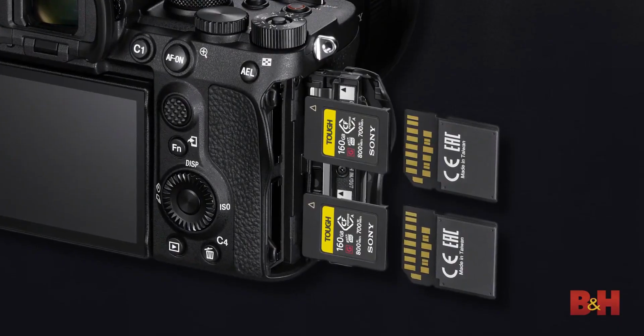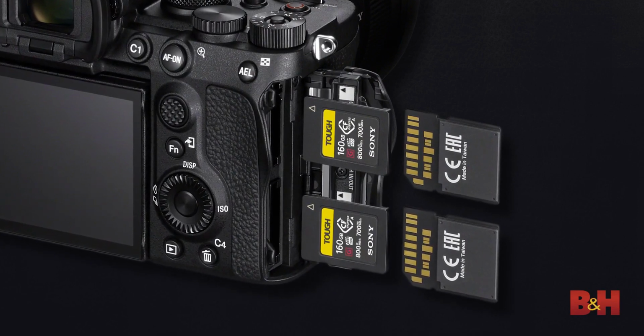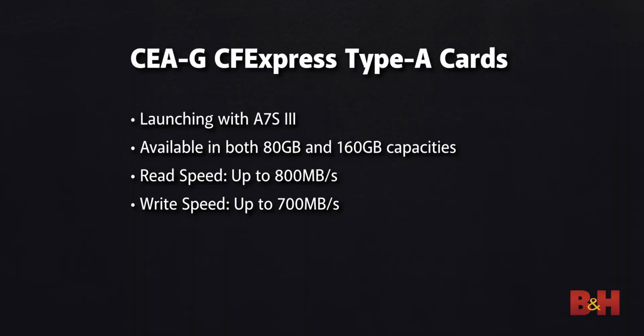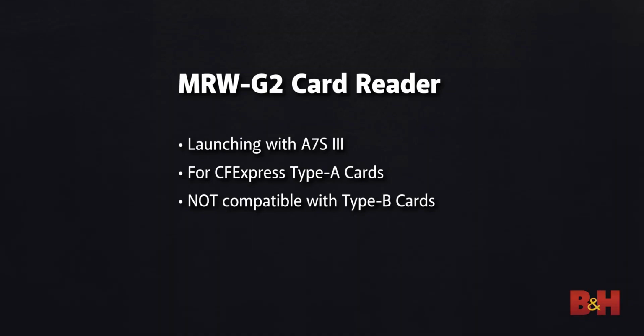Now, while we did touch upon the dual card slots earlier, we didn't have a CF Express Type A card to test. With that said, Sony has also announced the first Type A cards launching with the A7S III. The new CEA-G series will bring 80 and 160 gigabyte capacities, offering 800 megabyte a second read speeds and 700 megabyte a second write speeds, necessary of course for the faster raw burst modes and 4K intra-frame video. Naturally, there's a new reader as well, the MRW-G2.